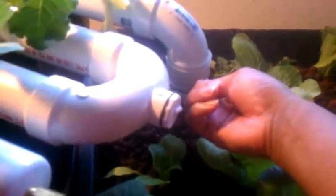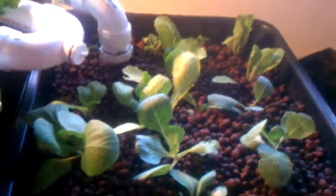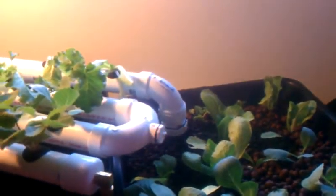I've got a filter right here inside this pipe, at the end of this pipe, and then there's a filter from the grow bed on this side. And it was just screen, my mother's screen was ripped and she needed a new one. And so I got the old screen to use as filter.